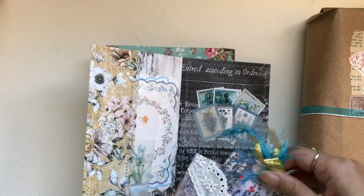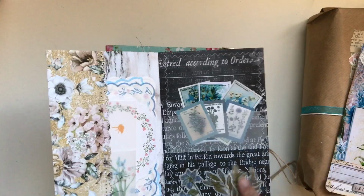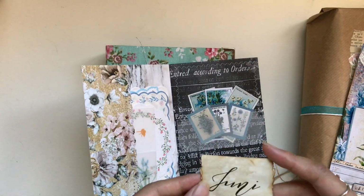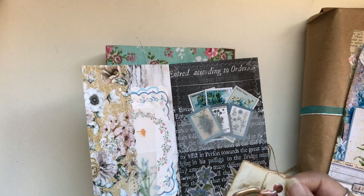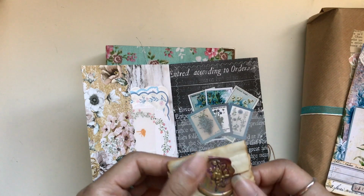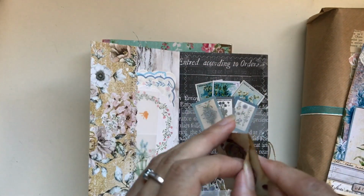Oh my goodness. Oh look, she's even... Oh, little stickers. This is so cool. Oh, and she's... Oh my gosh, she's got my name. Oh, and it's a wax seal. Oh, sorry, am I in frame? Sorry. Do I open this? I don't know what I do.